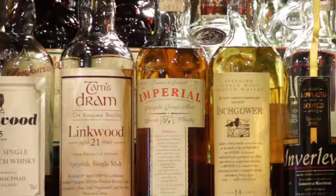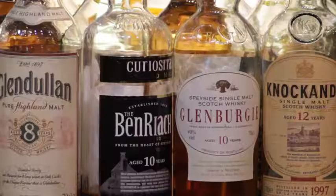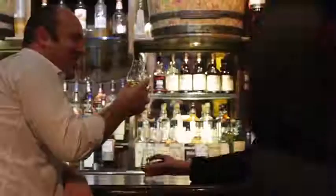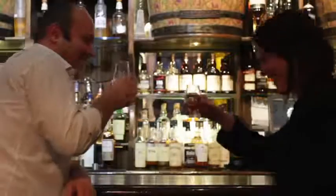When you think of the Glencairn glass, what do you think of? You don't think of wine, you think of Scotch whisky, and that's what makes it so special. Getting the consumer to think about Scotch whisky, not just blended whisky, but single malt whisky as well.